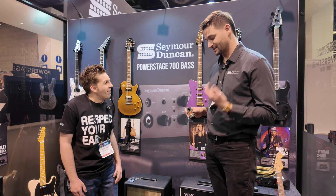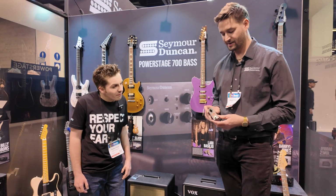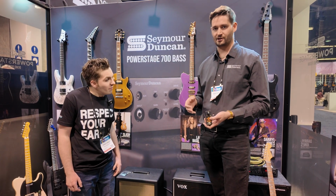The pickup booster is actually one of our oldest offerings in the pedal world. It is a Bruce pedal, and we made it in a larger enclosure in the past.